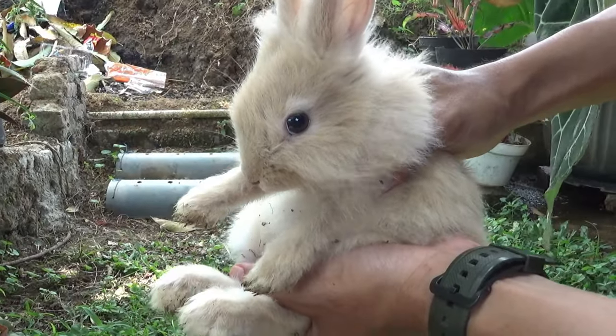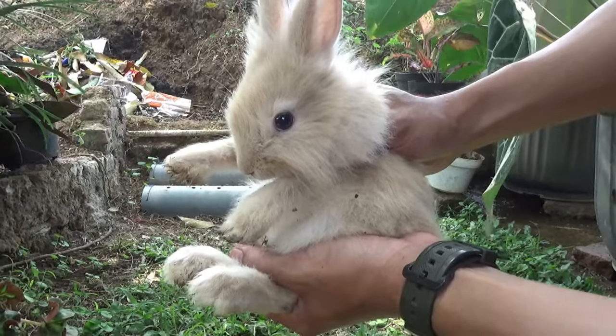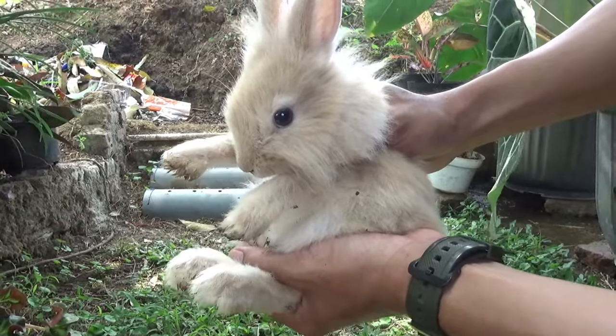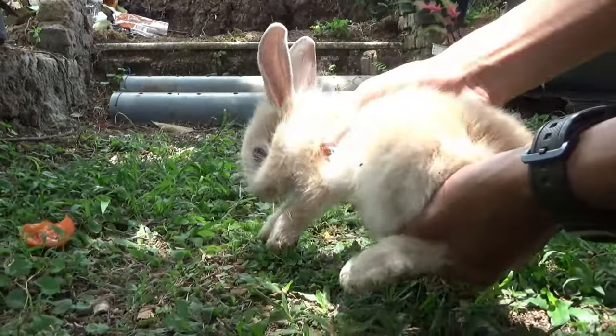Hello, I got a rabbit from a spin. Wow, look, she's very cute. Let's release the rabbit into a grass so she can look for food.